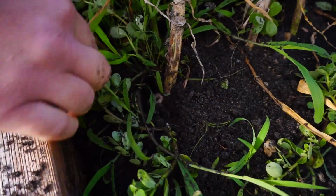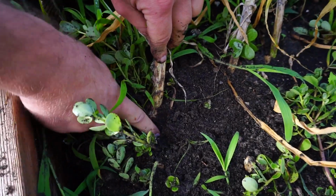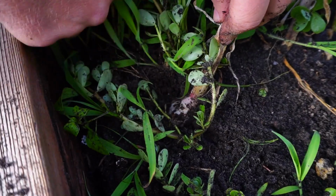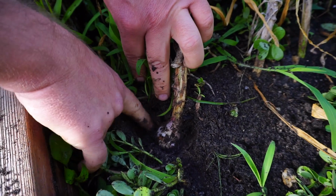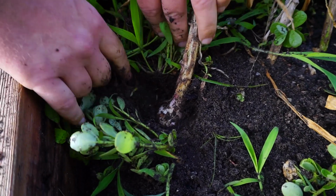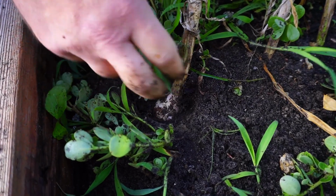And this is all organic. We got some purslane right next to it, but these are all organic garlic. Look at the size of that garlic bulb. And we don't use pesticides or any types of fertilizers or anything. It's 100% natural.